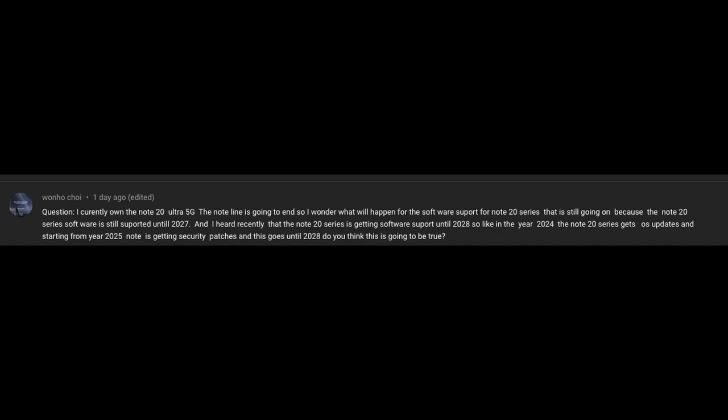It's usually 3 years of OS updates and then 5 years of security updates. So I don't think you're gonna get them until 2028. I would guess, because the Note 20 came out in 2020, that all updates would probably stop for that phone by 2025. I do not think you're gonna get updates till 2028. That doesn't sound right. You might, but I highly doubt it.